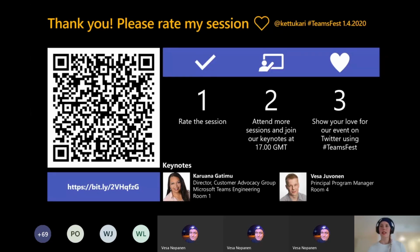Alex asked in the chat whether I would recommend using Wiki in Teams in any circumstances, since Wiki in SharePoint is quite good.